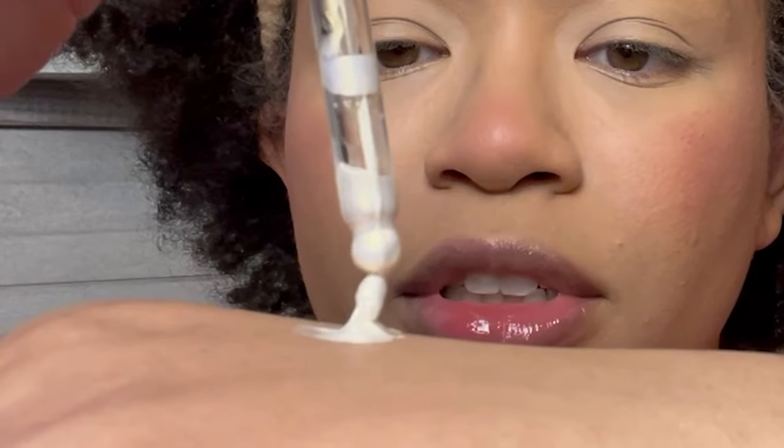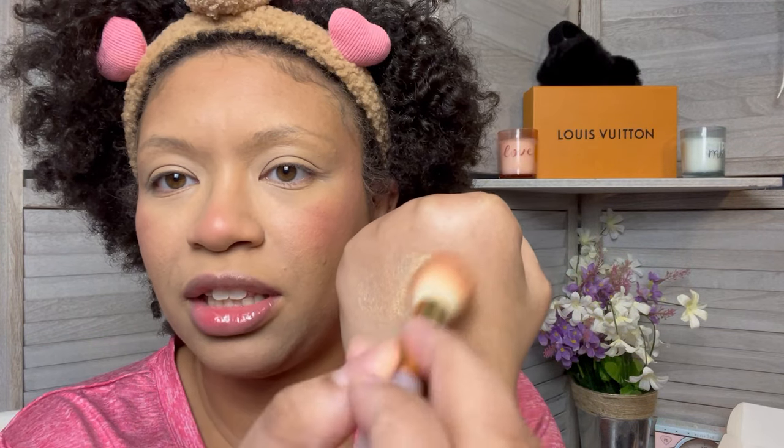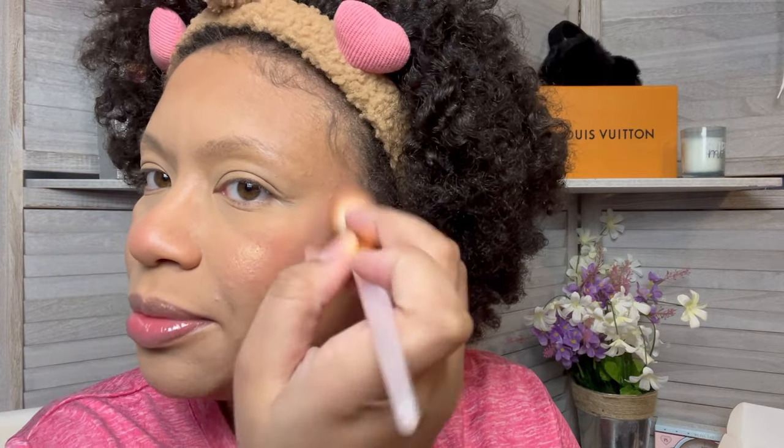Now we're gonna try to use this. I mean, it is more of a creamy consistency. Let's see, I'm gonna put a little bit. Well, shoot, that's a lot. So I guess what I'm gonna try to do is move this around with the brush and then put that on. Ooh, I think that's working.